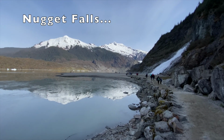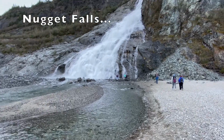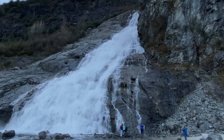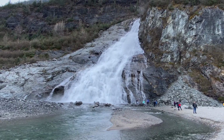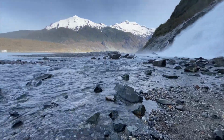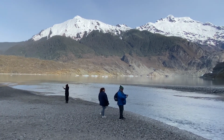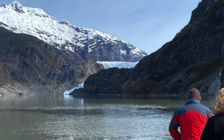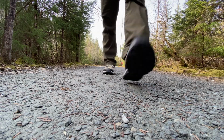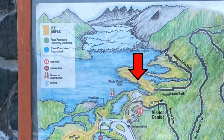Take in these views. Here's a view of the lake and a partial view of the glacier. When the sun popped over the ridge, it was time to head back. On the way back, I headed to the photo point for a better look at the glacier.